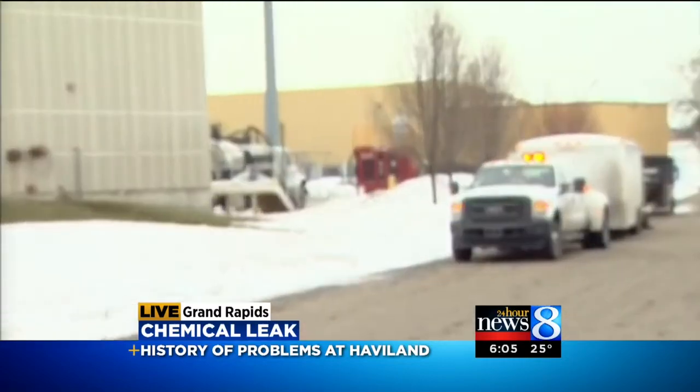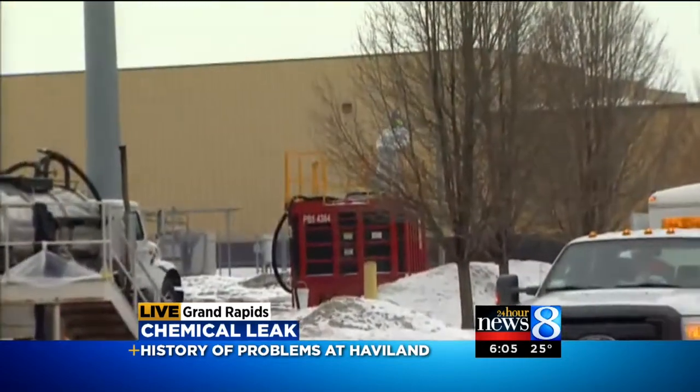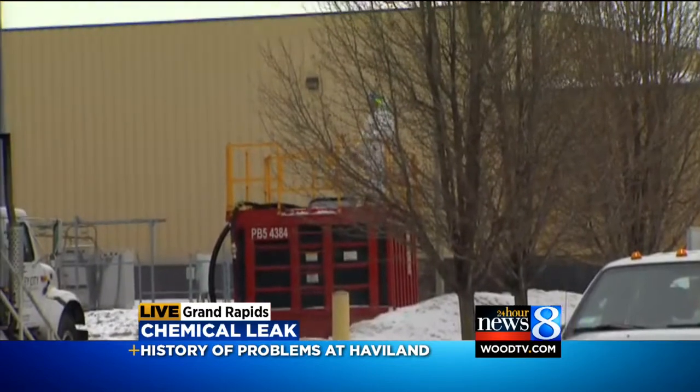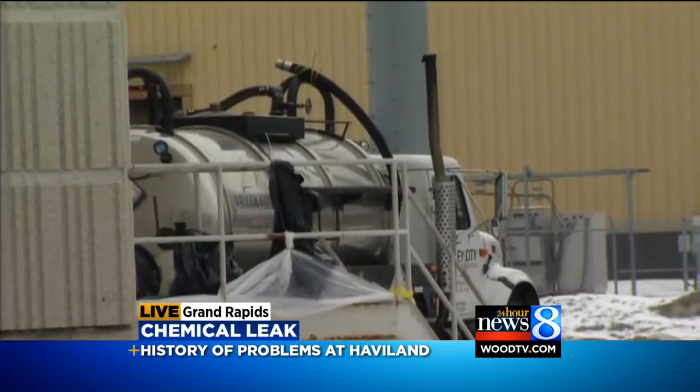I'll give you an up-close look here. Take a look. You can see someone there in one of those hazmat outfits. He's one of the people that's working to get this material out of the building to get it back in working order. You can see here there's a vacuum tanker truck there that's being used to help in that process.